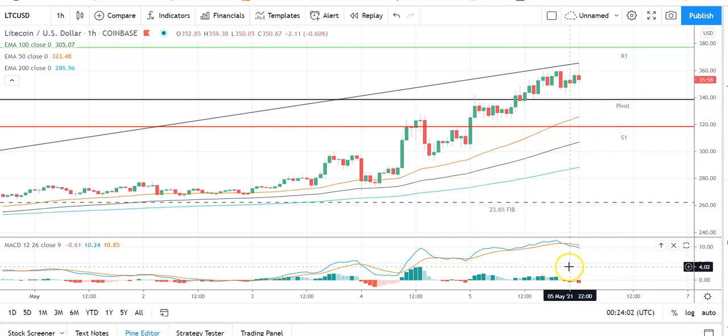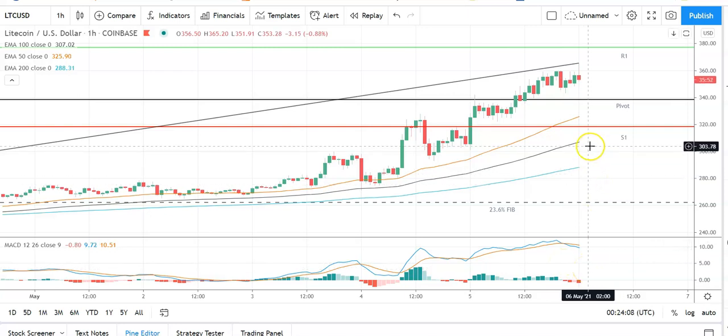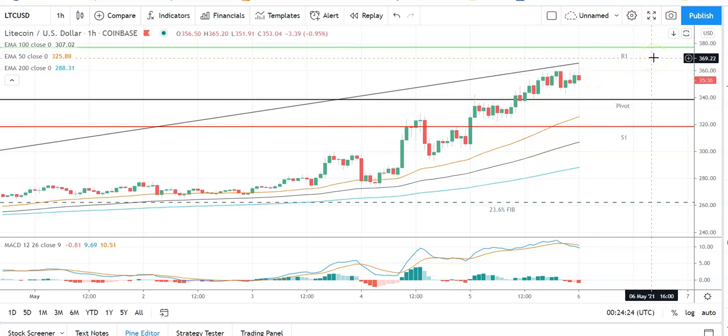Looking at the MACDs, we have a widening of the bearish histograms after yesterday's late bearish cross, supporting this early pullback. On the EMAs, however, still a bullish indicator with the 50 pulling away from the 100 and the 200, suggesting a further upside through the day. So key would be to avoid the pivot at 339, break out from this morning's high 365.2 to bring resistance levels into play. Failure to do that and support levels will come into play.